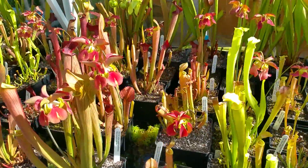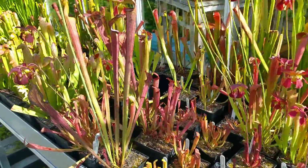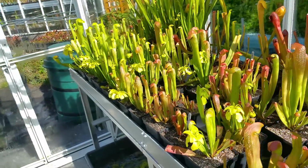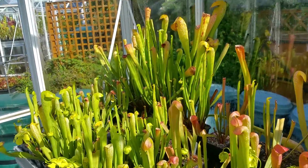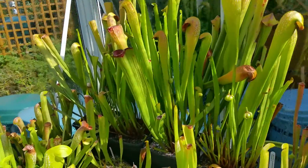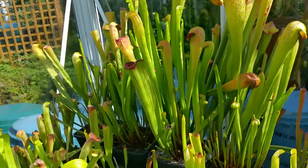Now we're on to rubra gulfensis. And now rubra. The minors definitely coming into their own. The flowers are opening pretty well. There's M18 at the back. And all these are peat free. You can just see the growth. There's going to be some really large traps this year.